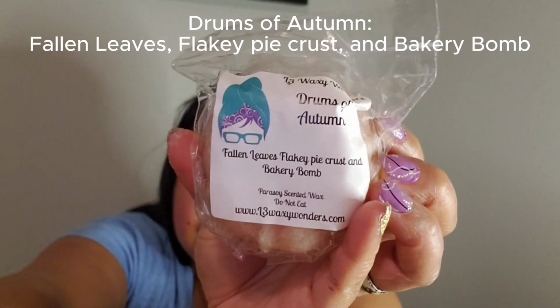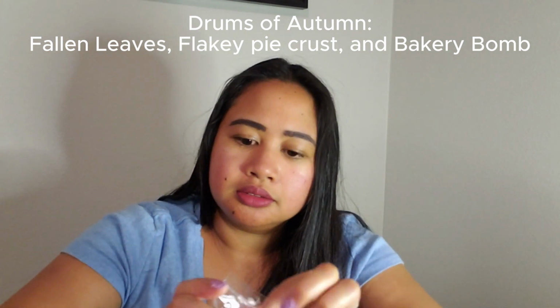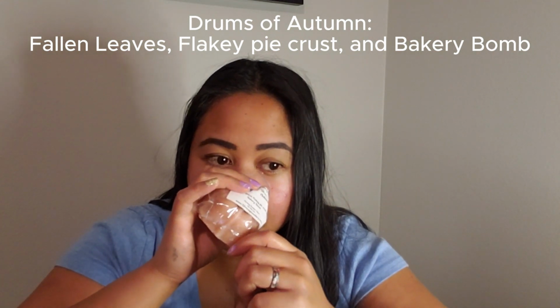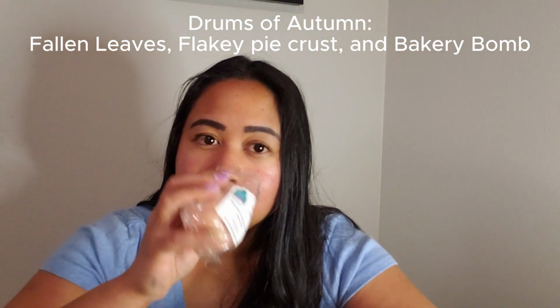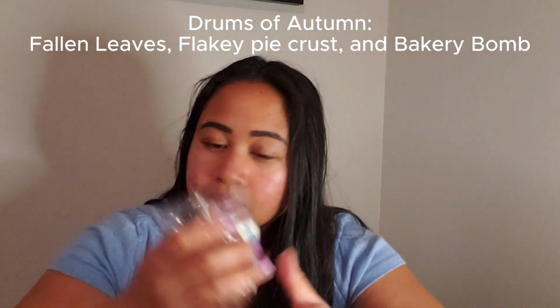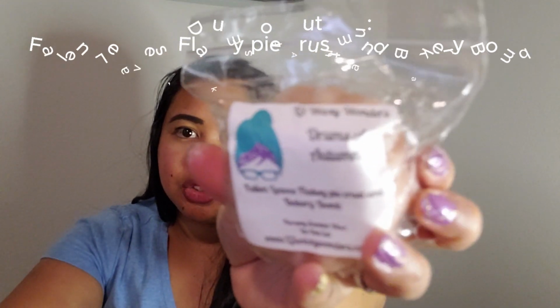This one is Drums of Autumn. This is fallen leaves, flaky pie crust, and bakery balm. Drums of Autumn. This is super bakery. I'm getting a savory bread bakery here. And it's slightly spicy. Yeah, I'm getting like pie crust. It's almost Play-Doh to my nose, but it's this bakery note. Savory bakery, vanilla. I'm not really getting too much of the fallen leaves, but that's pretty good. There's a hint of spiciness to this.